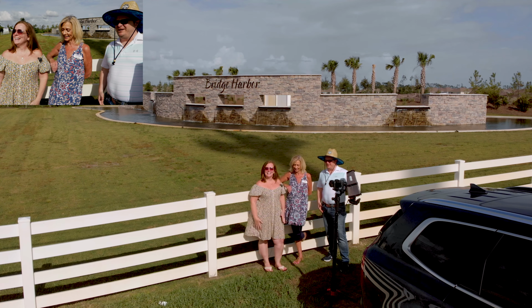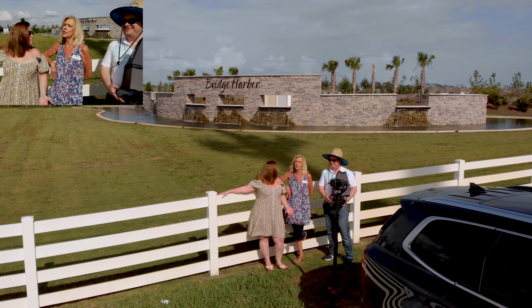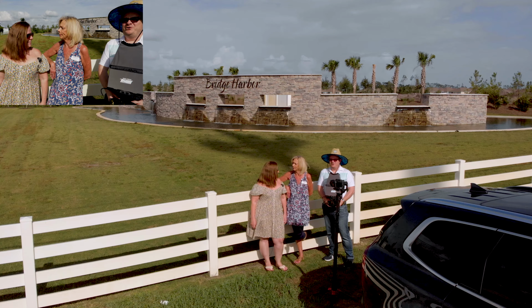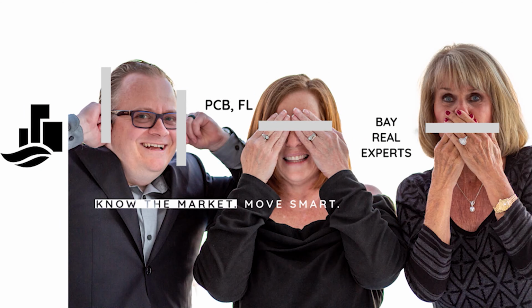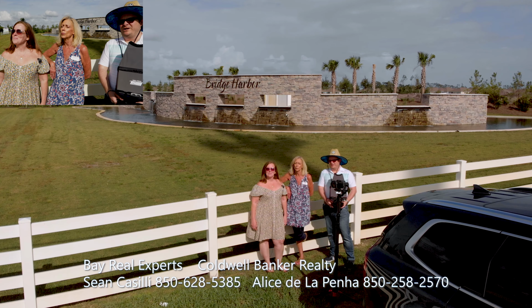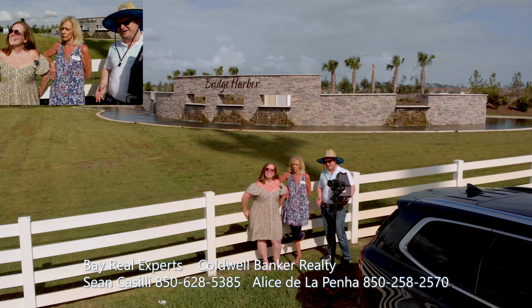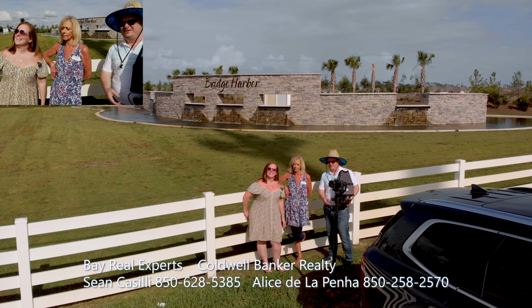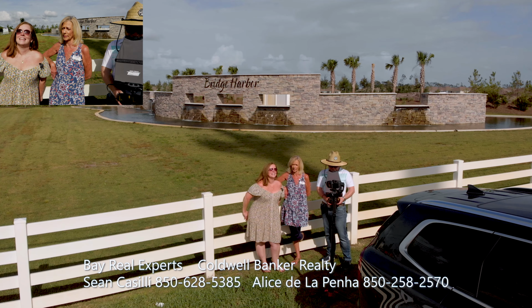We're in Callaway right now. Where are we at, you guys? Bridge Harbor, at the corner of Boat Race and Bertha in Callaway, Florida. Awesome. We're going to take you on a drone tour around this subdivision. Some of it's done, some of it is to be done. So let's go take a look.